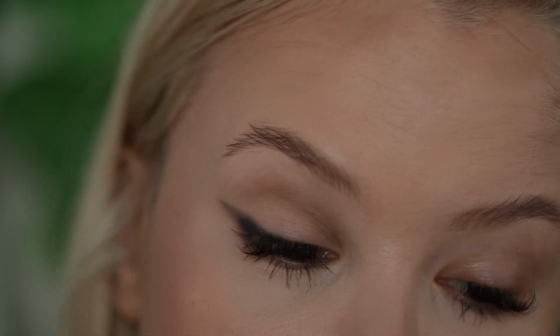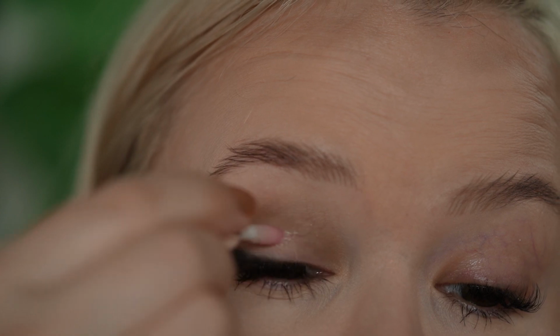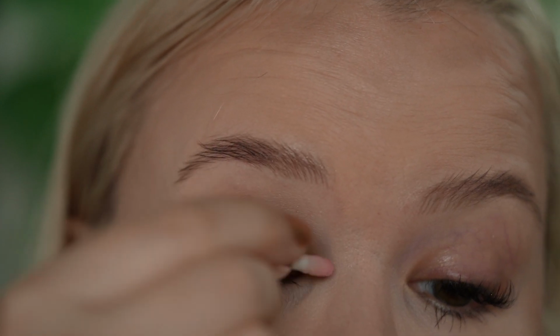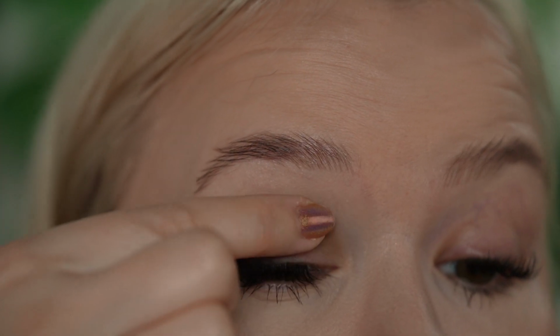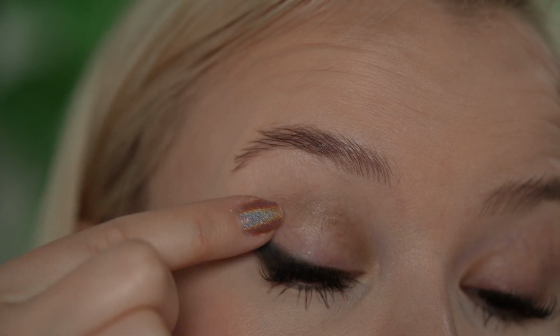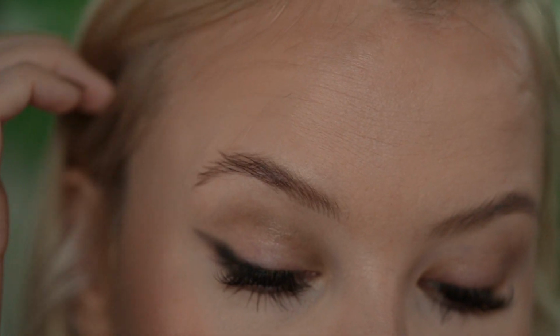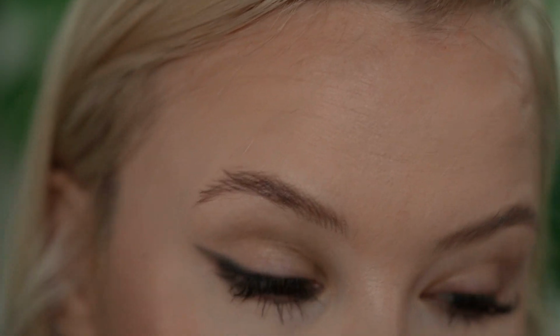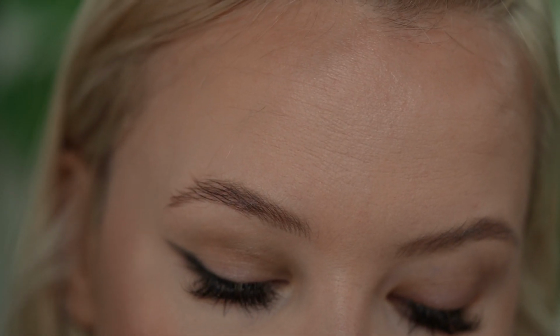And then going in with the Fahrenheit Pixie Epoxy, we're going to put this all over the lid, or just up to the wing basically. And I like to tap this out just to make sure that it is, one, tacky, and that I have put on enough, but I've also not put on too much, so any excess ends up on my finger, and I just wipe it down on the towel that I have on my desk. I tend to use my fingers for the most part, especially because I don't want to risk too much fallout, even though I do my eyes before my base every time I do my makeup.